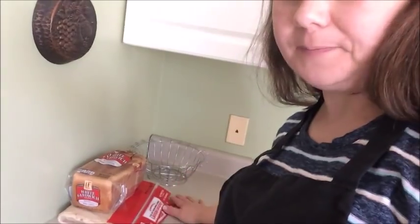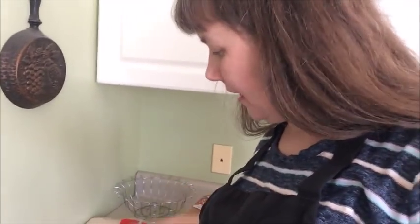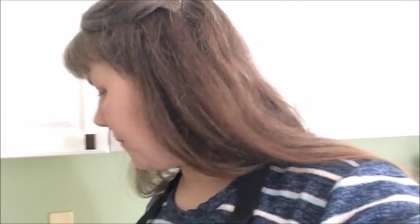And while we're at it, let me show you over here on the counter, right here, we have a half a loaf of bread. And 2 packages of lavash bread. So that's just sitting there on the counter. So I'm going to tell you about my under cabinets next.